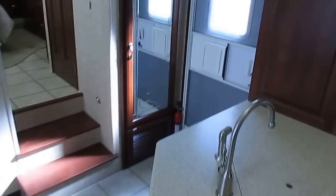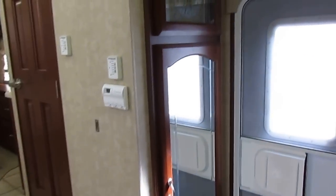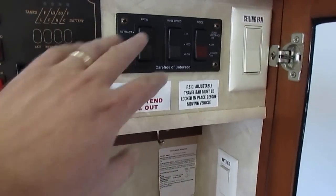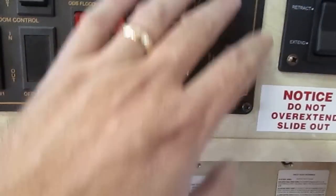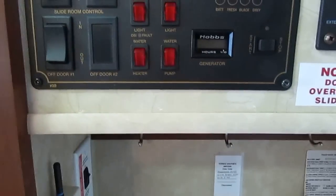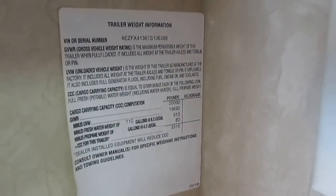You even have, of course, I know this is just to cover up a lot of stuff, but you've got a grandfather clock. Open this door up. Here's all your slide out controls, generators. I'm gonna go ahead and cut that satellite off. Ceiling fan here is your power awning controls, monitor panels, slide outs, floodlights, everything right here hidden behind this door. And of course, I mean, just so you know, I'm not blowing smoke up you folks. Look at the weight on this thing.